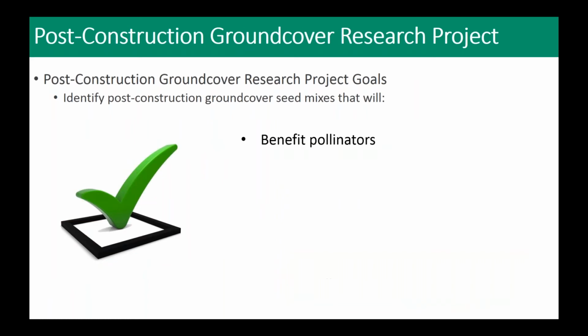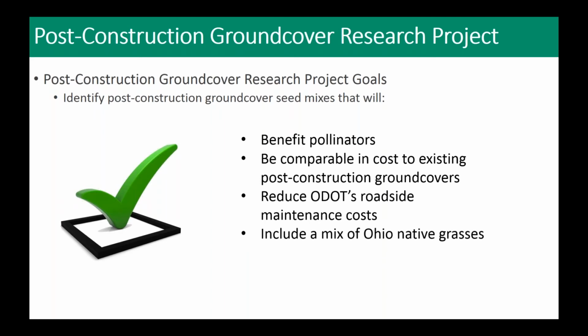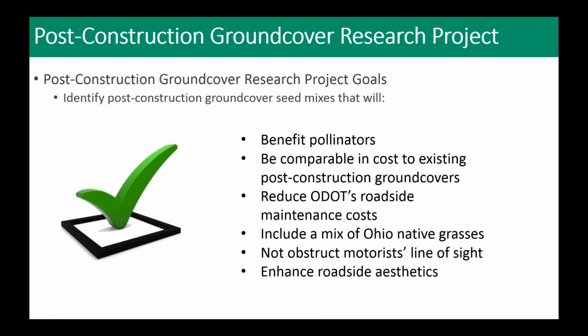And here's what we wanted to get out of this project. Obviously, we want a seed mix that will benefit pollinators, that will be comparable in cost to our existing ground cover, reduce ODOT's maintenance costs, include a mix of native grasses, provide line of sight, enhance aesthetics, and finally provide stormwater benefits. We knew that was a tall order, and we know that we probably won't hit all of them, but we definitely wanted to try.